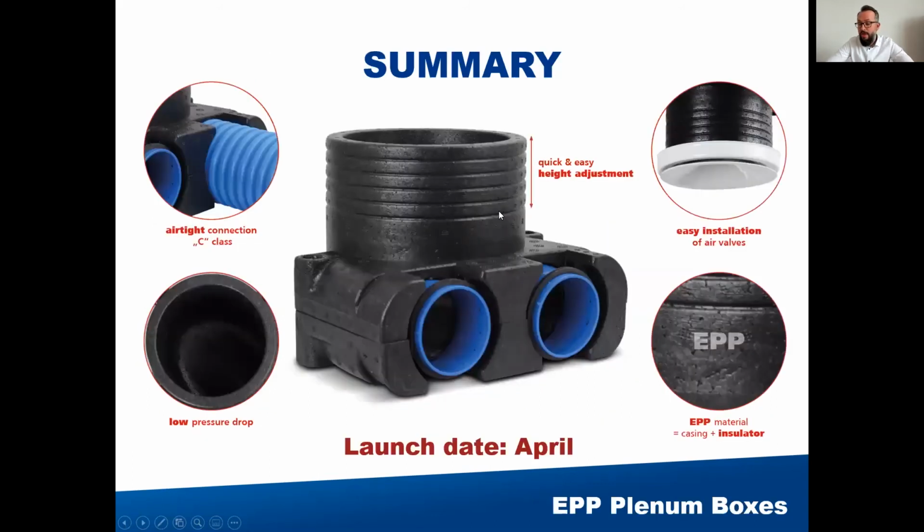What's more, to summarize, we are almost finishing. We have an airtight connection, low pressure drop, good thermal insulation from EPP, easy installation of valves, but as well, it applies to every plenum box that we produce.